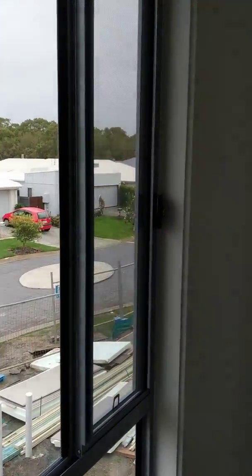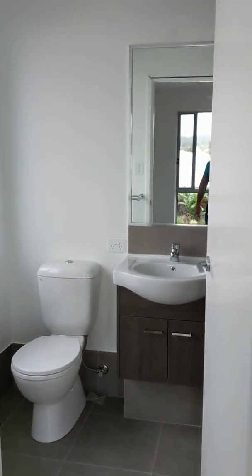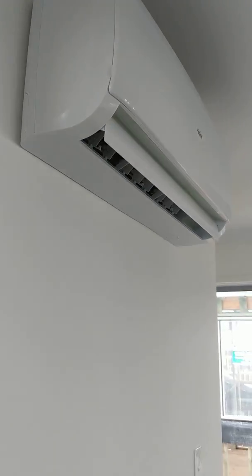I've had a good walk around, had an inspection. As you know, we're still at the handover stage, so there's a few little things to be tidied up. But yeah, the master bedroom is looking good. You've got your aircon unit.